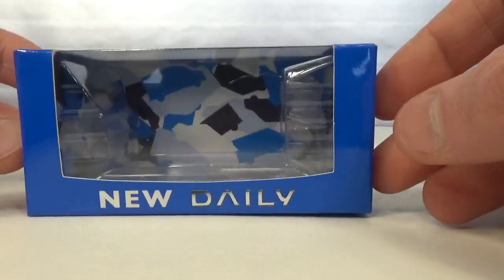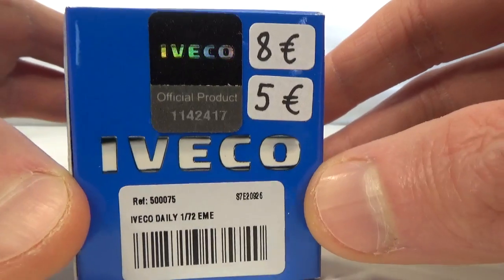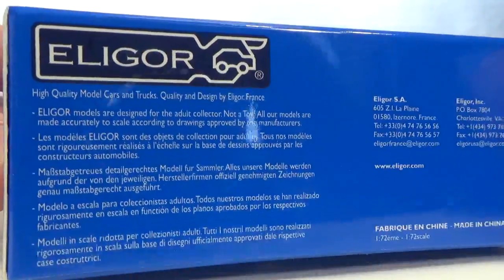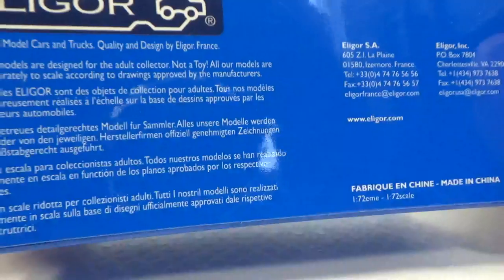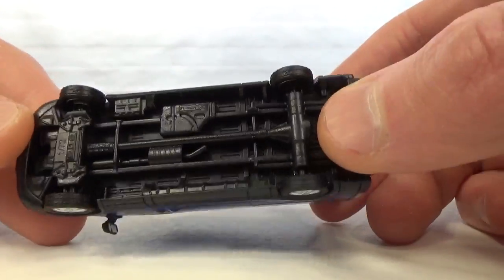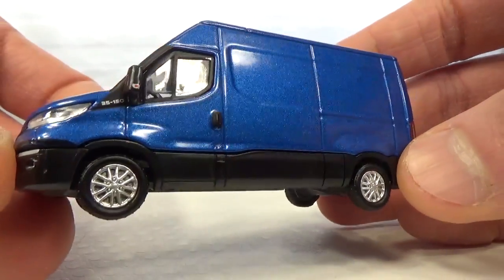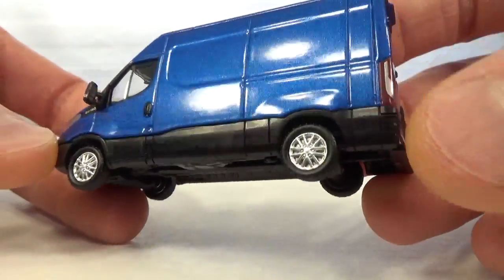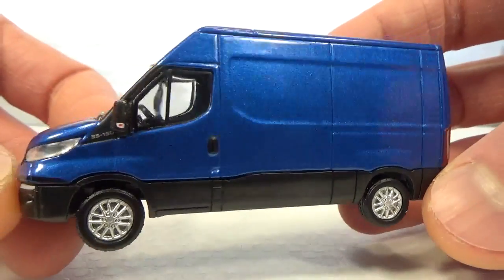So this is the box this came from. This I ordered through Iveco, official product, 1/72 scale also. Also made by Eligor. So they also have a branch in the USA apparently. So again, plastic base, plastic cladding, rubber tires. The rims are depicting the alloy rims. We have a few of these vans with aluminium rims, but they are kind of gunmetal grade. They're not silver, so I've never seen them in silver like this actually.